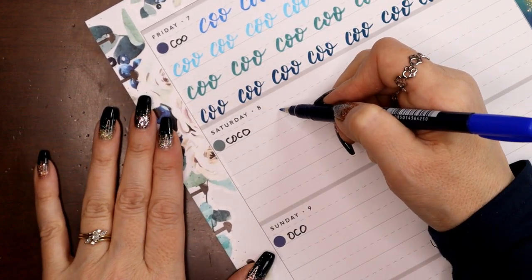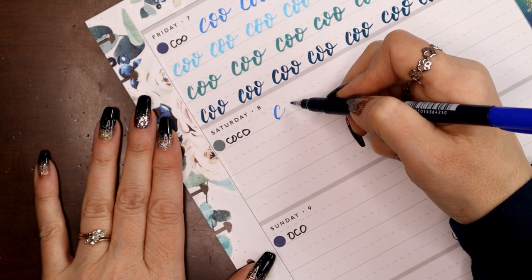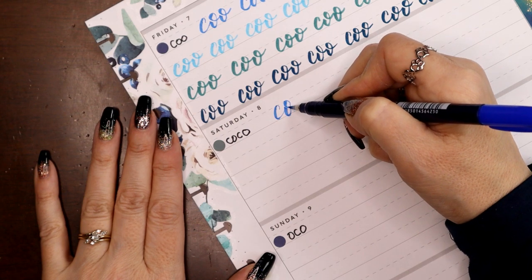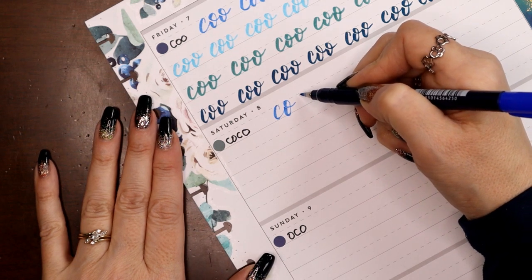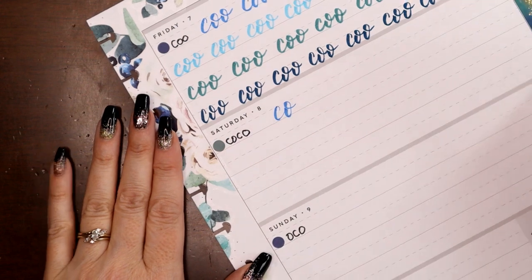We're gonna go light up, heavy down, light up. We're gonna put an O on there. Heavy down, light up, heavy down, light out. Now we're gonna start our C. We're gonna guess where to start our C so that when we come around, we just hit the tip of that tail that we left.